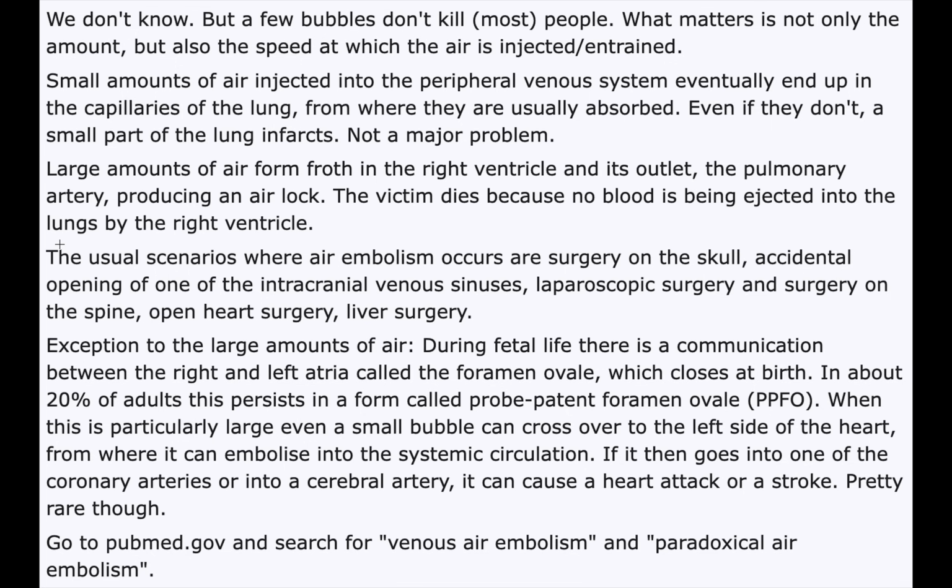This poster here, this is on an Ask Doctors forum, and this was posted approximately 13 years ago now. The poster here notes that small amounts of air injected into the peripheral venous system eventually end up in the capillaries of the lung, from where they are usually absorbed. Even if they don't, a small part of the lung infarcts, which would not be a major problem.